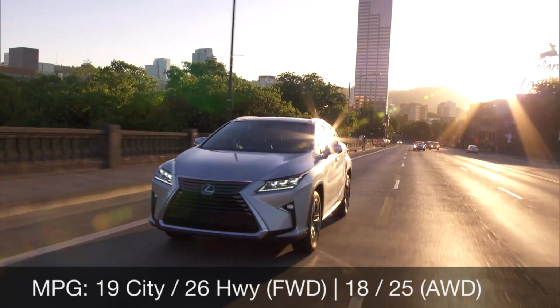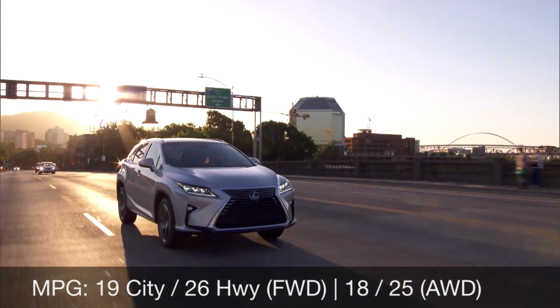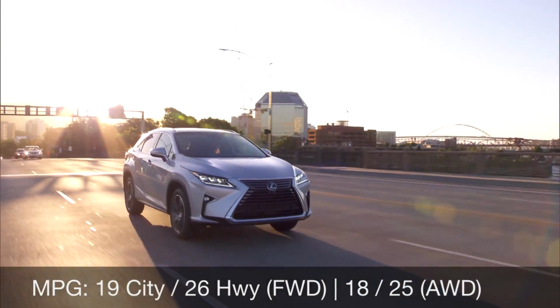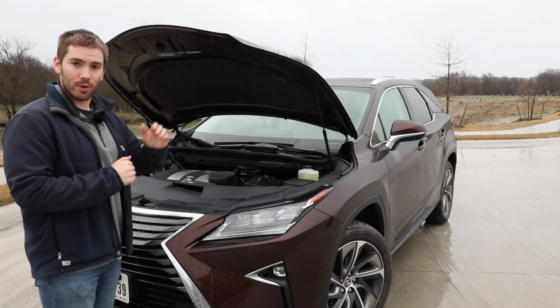Every model is going to come with an 8-speed automatic transmission, and you'll get 18 in the city, 25 on the highway with this all-wheel drive model, 19 and 26 with front-wheel drive, and the all-wheel drive can put up to 50% to the rear wheels.